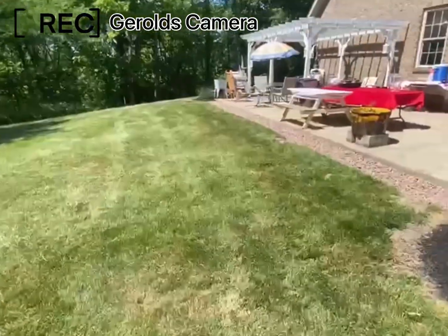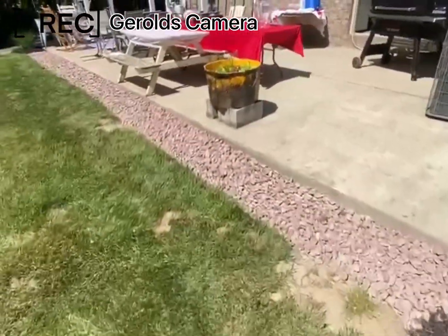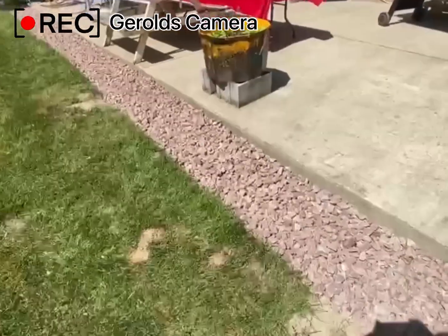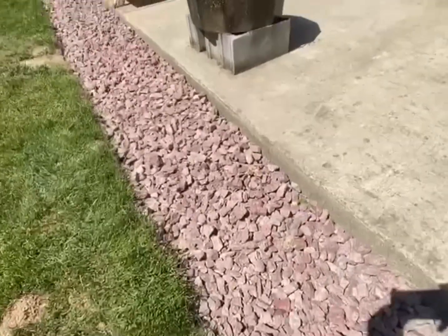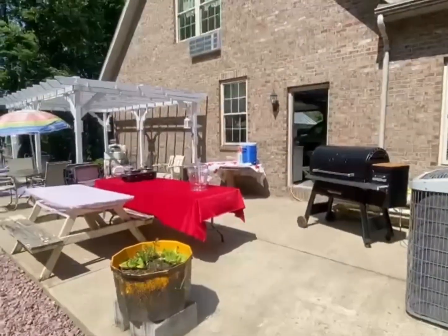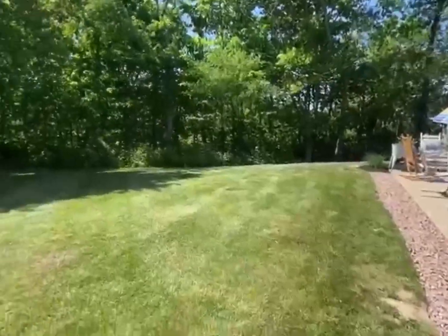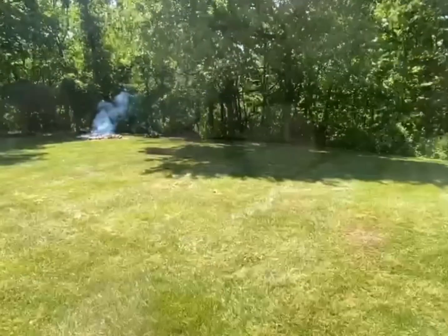Yeah, this is a job the boys and I did yesterday. Dug that out and put some nice granite rock in there. Kind of see our little cookout corner. I got the old Traeger fired up. And yeah, we've been working for a couple days getting this all ready. Well, thank you all for watching.